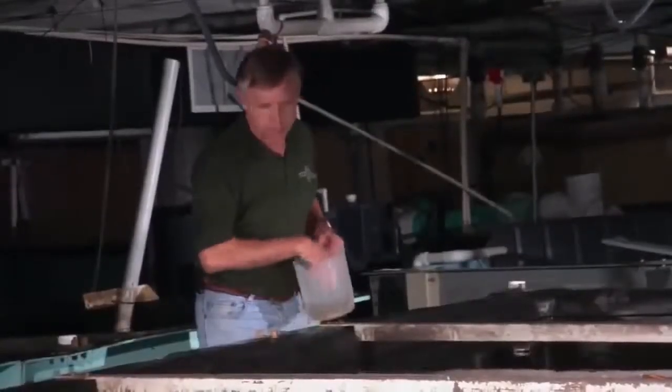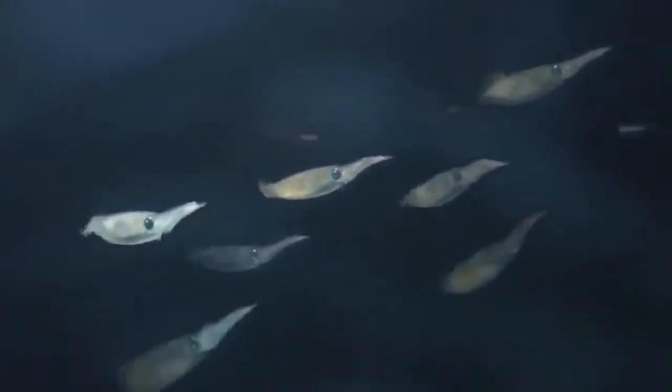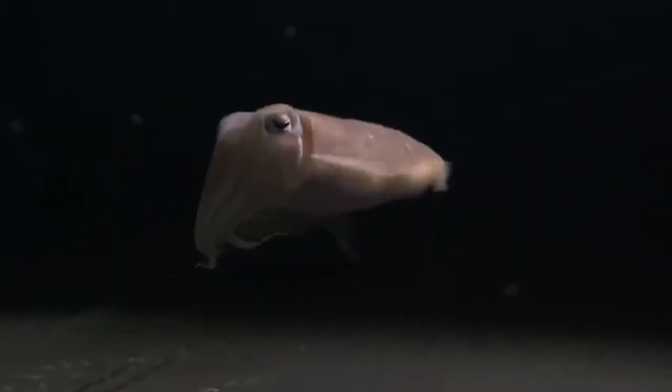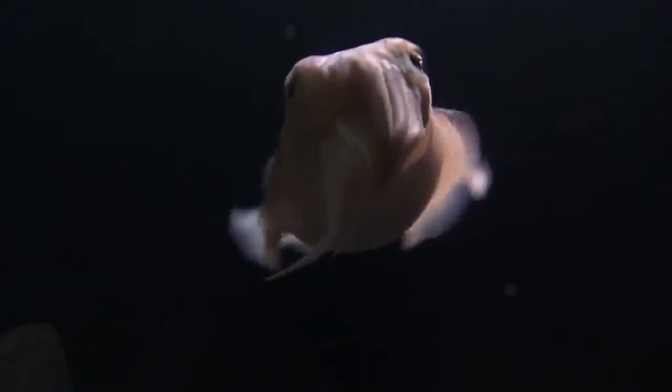At the National Resource Center for Cephalopods in Galveston, Texas, John maintains quite a collection. There are several kinds of octopuses, a school of small squid, and another relative, the cuttlefish.